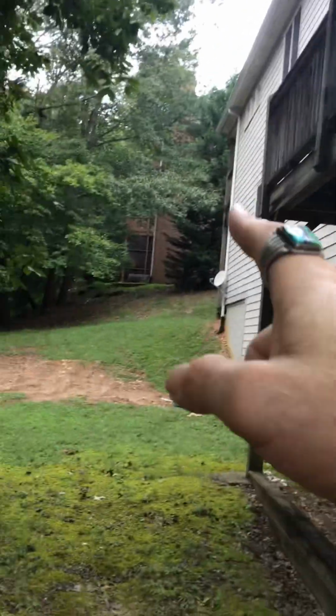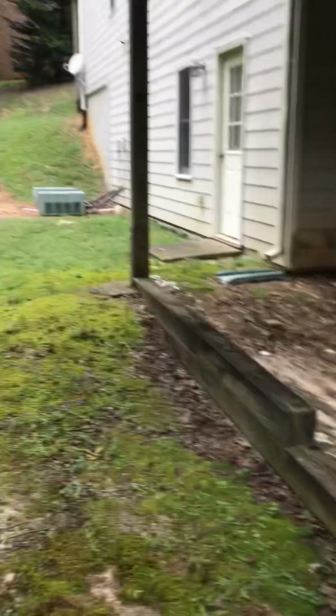Or if they wanted to open this up and run a stairs down here or off to the side, or we can do it any way you want. But this is good stuff.